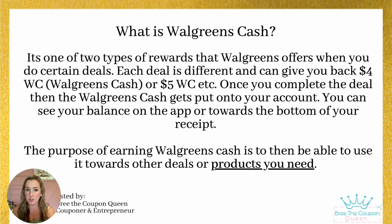So what is Walgreens Cash? It's one of 2 types of rewards that Walgreens offers when you do a certain deal. Each deal is different and the deals vary from week to week. So you could do a deal, and typically oral care like Colgate is typically like buy 2, get $4 Walgreens Cash, or buy 3, get $5 Walgreens Cash, or something like that. Now I'm going to be using WC as the abbreviation for Walgreens Cash. That's typically what people in the couponing world abbreviate it as. So WC means Walgreens Cash.